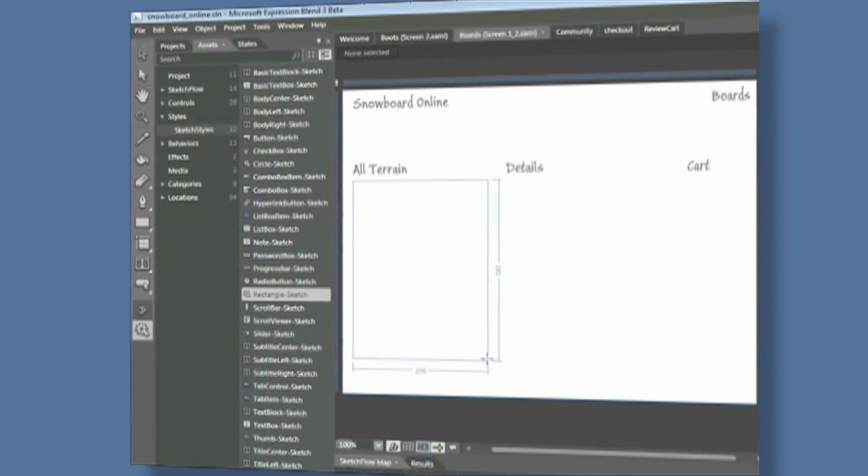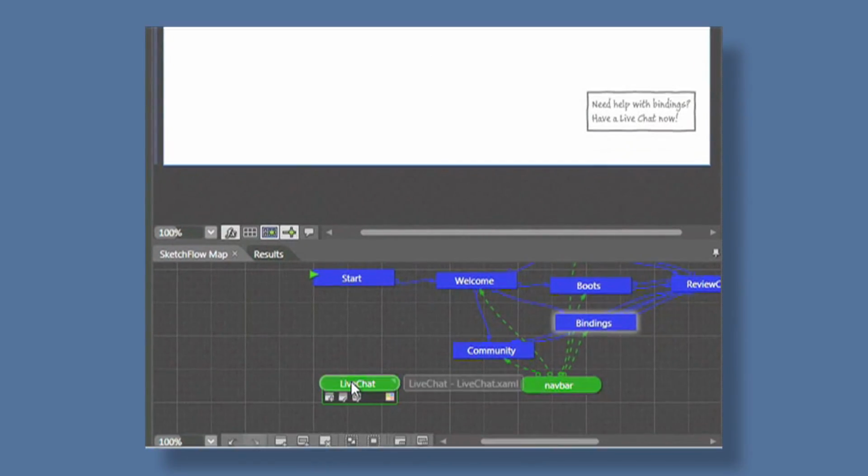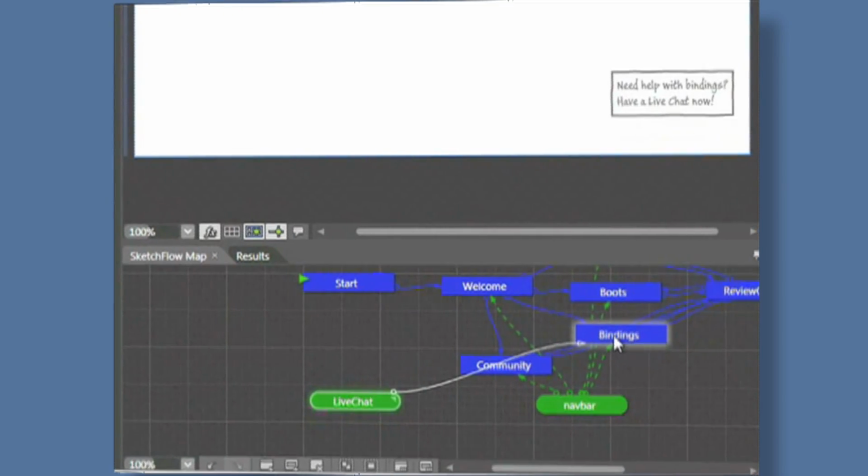We have a suite of create, design and build tools called Expression. There's a tool for fast, rapid prototyping called Sketchflow, which sits inside Expression Blend. That makes it much nicer for the designer to work on their piece and then throw it straight across to the developer, who can code on exactly the same stuff.